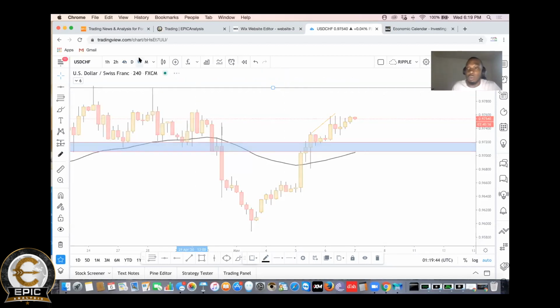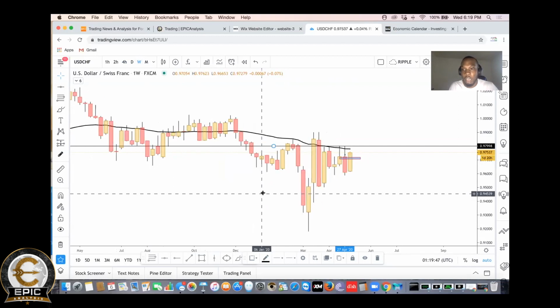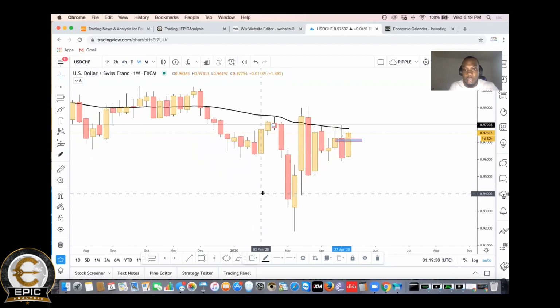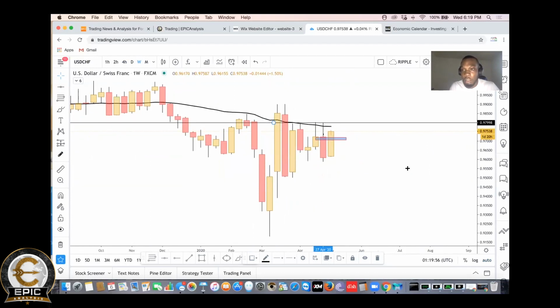And then even if you look at the weekly, you can clearly see multiple rejections within that same area of 0.98. So if that level finally gets broken, then we're more than likely coming to 0.99. But if we hold, you can see this drop like 200 pips possibly.